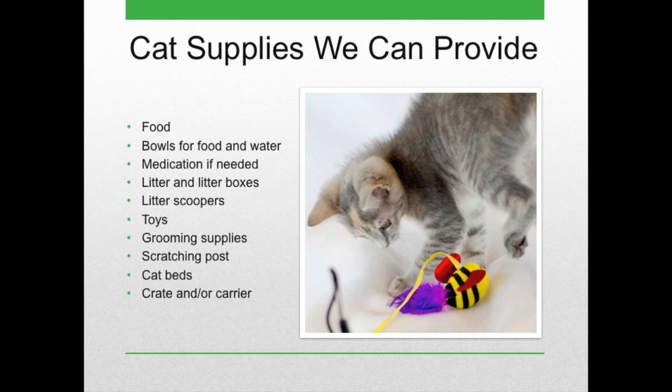Also, we do have cat beds that we can provide if you need those, and crates and carriers as well. Sometimes we'll have some specialty items such as thermal beds or scales to weigh kittens. We don't always have those. It depends on what we get donated. But if you do have really small kittens, just let me know if there's something that you would like, and I'll see if we do have that available. And we're always looking for donations from the community for things like scales and other specialty items for our nursery kittens.